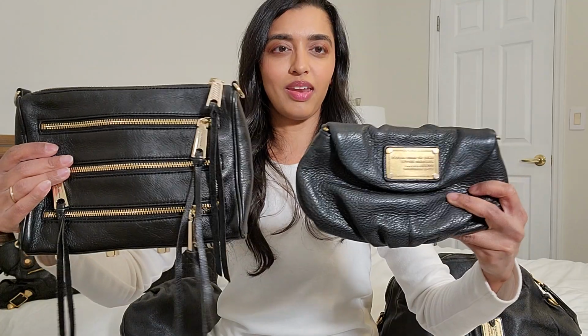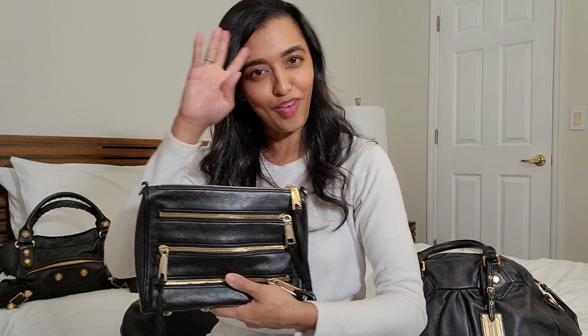This one I can also wear as a clutch. So these are my 2 clutch bags, depending on if I want just something really tiny. This one I would say I use more for evening attire, because it's just really small and very simple. And this is if I want something a little bit larger, a little bit more rocker. So love this one too.